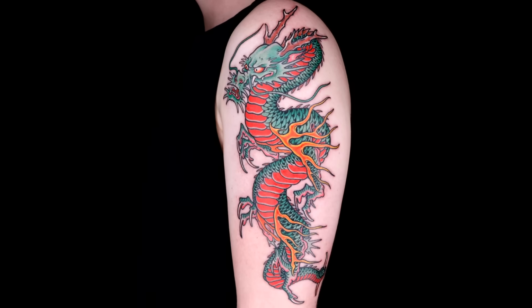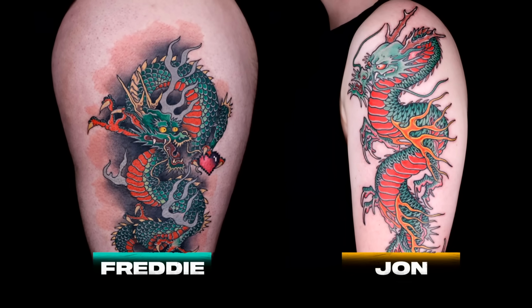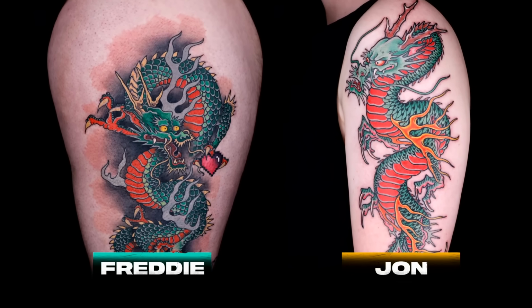Immediately seeing this design, I knew that you were trying to go as apples to apples with Freddy as you possibly could, and you were like, all right, fucker, I'm gonna show you how it's actually done. That's the way you play the fucking game. It was a direct hit.